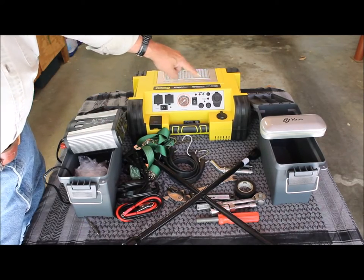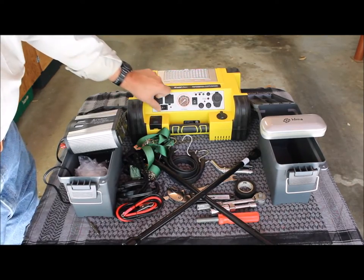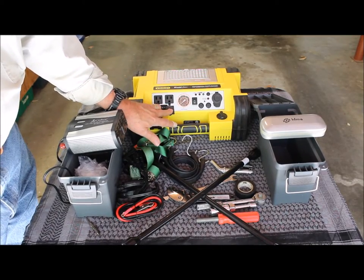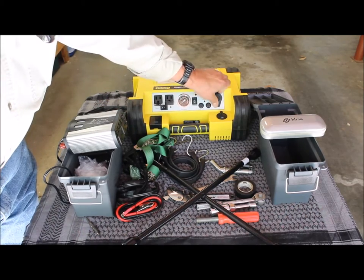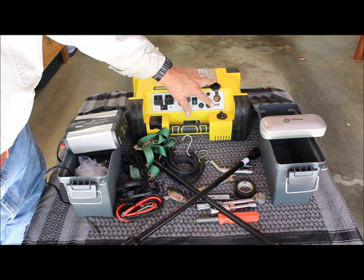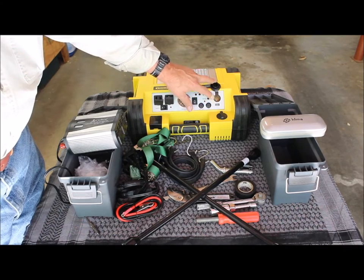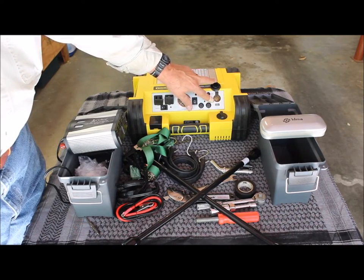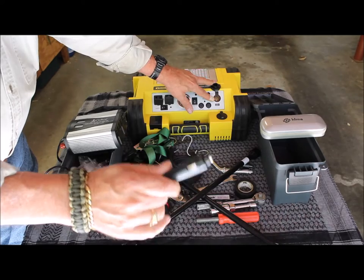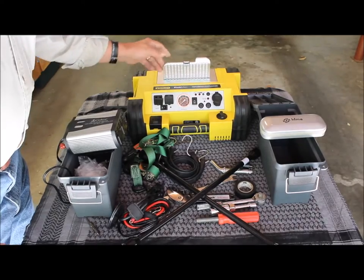Stanley Fatmax power station. This thing is great. It's got an air compressor, it's got two AC plugs here. It's got a cigarette lighter input here and a USB port here that you can charge up your phone, that kind of a thing. If you need to run power out of here, you've got the cigarette lighter hookup, which will fit something like this in there. Great little thing to have in the container.